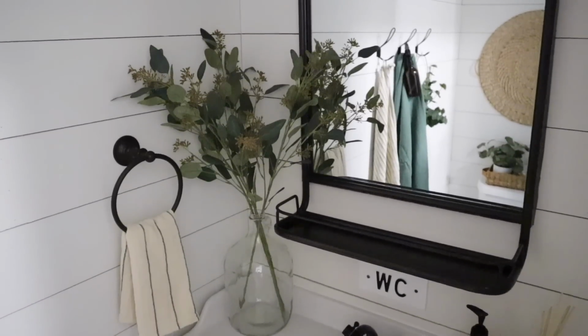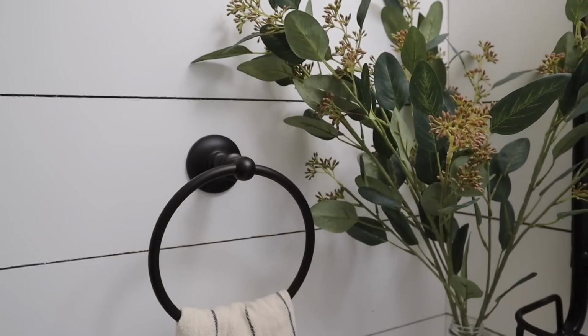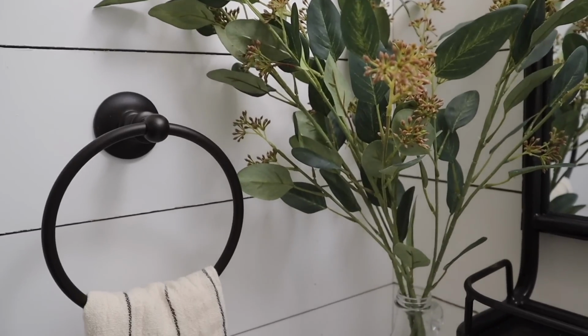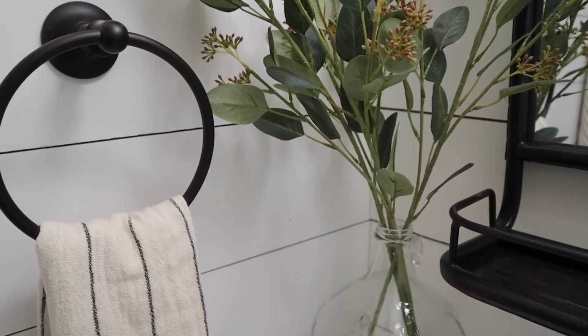The little water closet sign is from Target as well, and our vanity in this space is from IKEA. It's an incredible vanity. It has served us well. The drawers are very large and deep, and we can store so much in there.